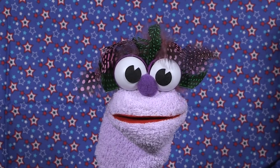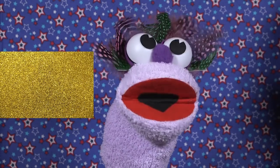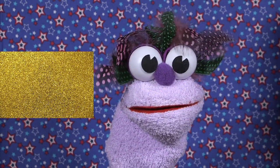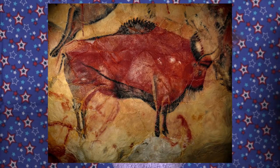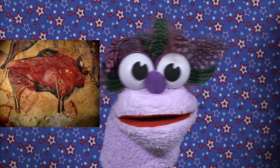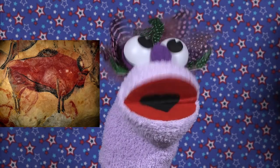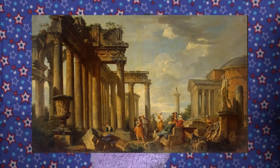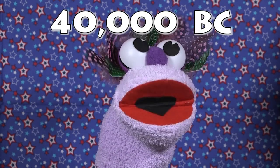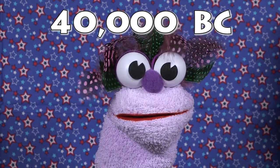Ready? Here we go. Fact number one. Glitter has been around since ancient times. It was actually used in cave paintings. That's right. Mica flakes were used by some ancient civilizations, including the Egyptians, Chinese, Greeks, and Romans. It was used as early as 40,000 BC. Whoa, that was a long time ago.